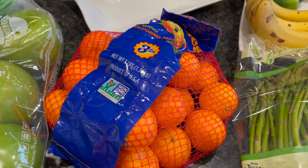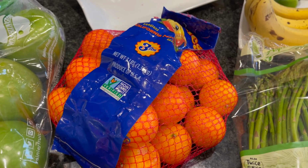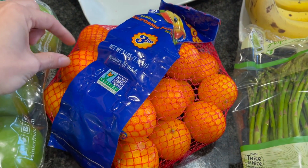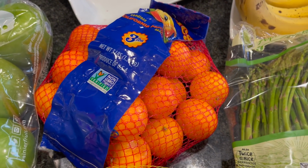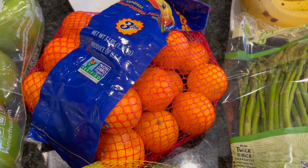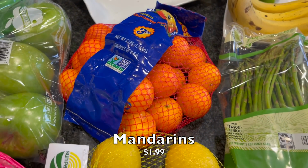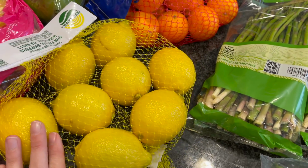And then the week before that, what did I do? I think I did Trader Joe's, right? And I got these basically with the stems on them, and those were incredible. So I'm hoping these are still a success, but I got 3 more pounds of oranges. Get your vitamin C.